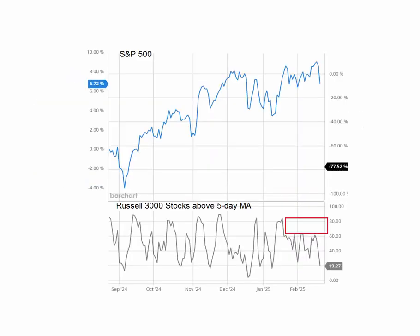So here is the S&P 500 versus the Russell 3000 stocks. This is the percentage of Russell 3000 stocks above their 5-day moving average. The 5-day moving average is obviously a very low bar to get over. Any stock that moves up a couple of days is going to be above that moving average. So when the market does well, you should have a lot of stocks above the moving average. What's most notable here is the fact that there have been no high prints, as you can see, for the last month.